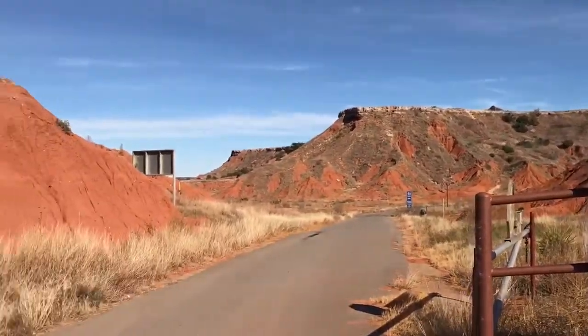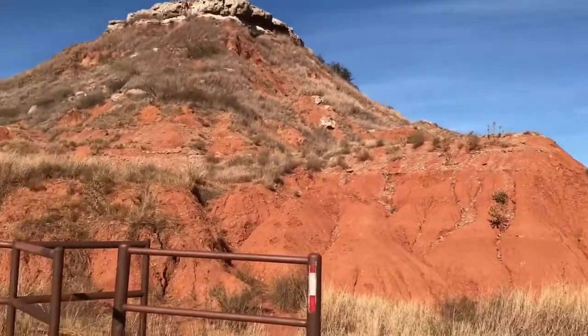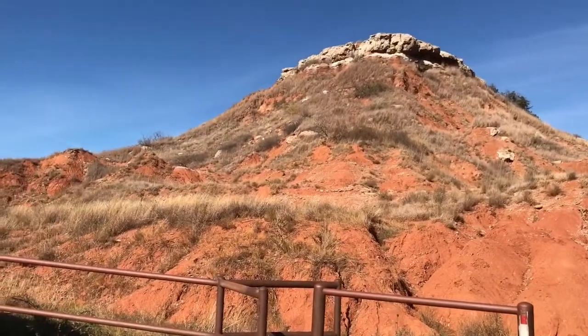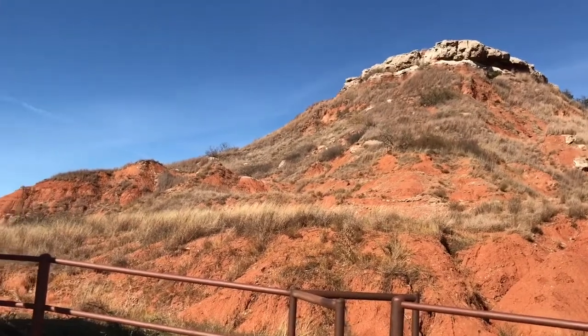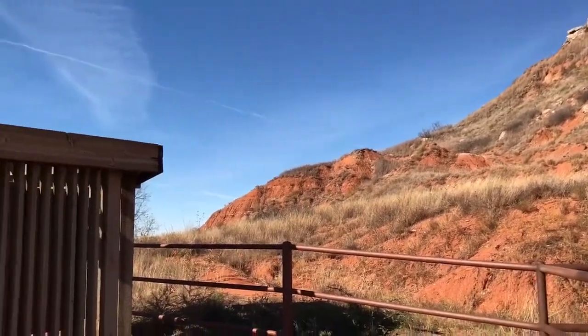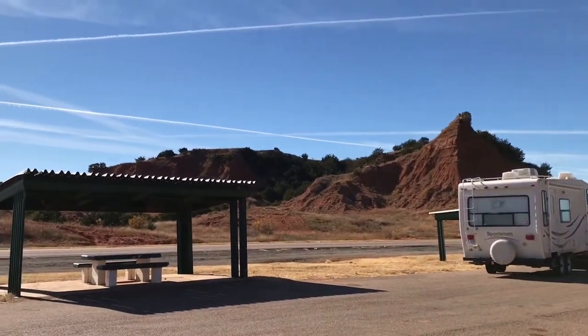And this goes on for miles and miles. You can kind of see back in there. I think it said it's only 150 to 200 feet tall, but high. But there are a lot of beautiful red bluffs, cedar trees.